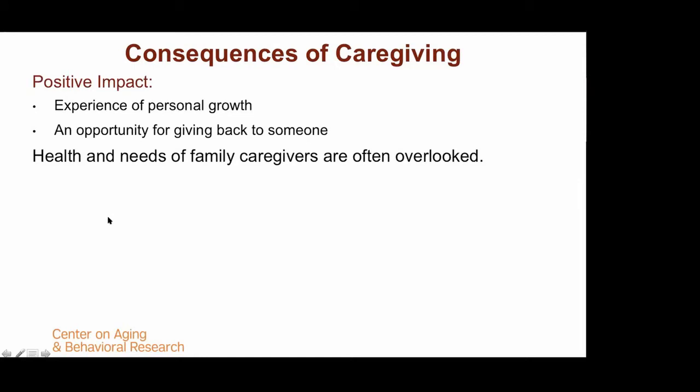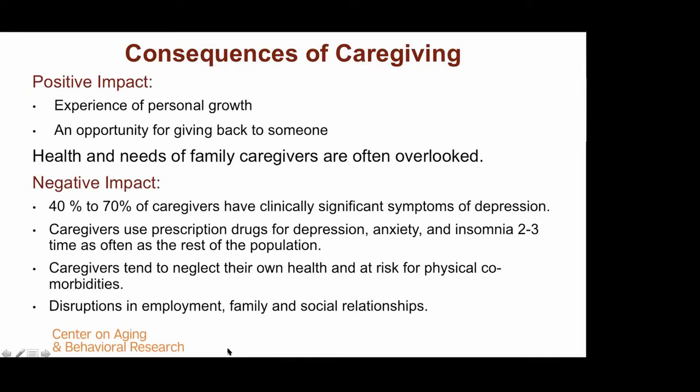We also know that the health and the needs of family caregivers are often overlooked, and many experience negative impacts such as depression, anxiety, sleep problems. In fact, caregivers use prescription drugs for these conditions more so than non-caregivers or the rest of the population who are not in a caregiving role. Many caregivers, because they're so involved in caregiving activities, tend to neglect their own health, and they're at risk for physical comorbidities themselves, such as high blood pressure, hypertension.